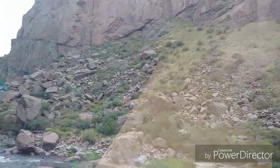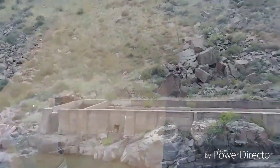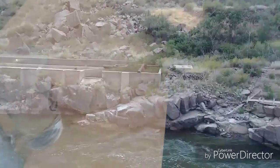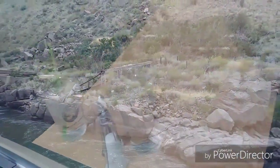So earlier I told you that they had to filter out this water somehow. So right here, this is pretty simple. It was called the settling pond. All the debris would settle down to the bottom and the water would overflow from the top. Right after that is a footbridge. That's how the caretakers would cross the river.